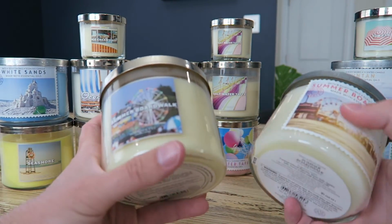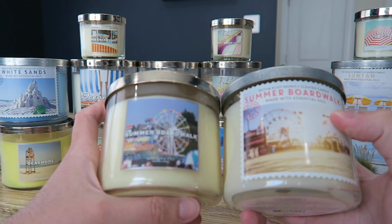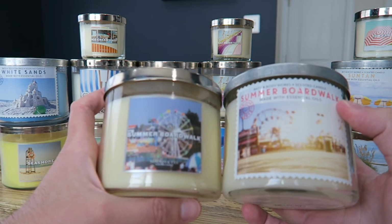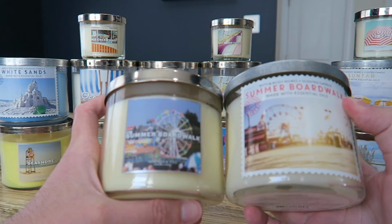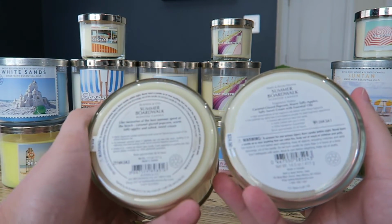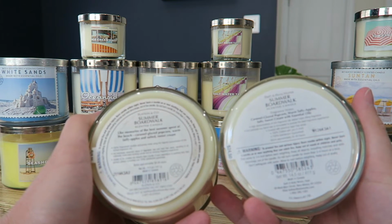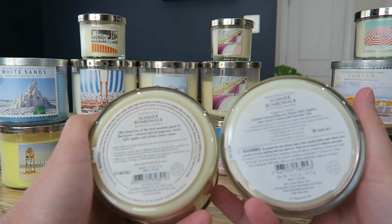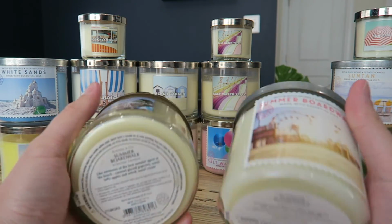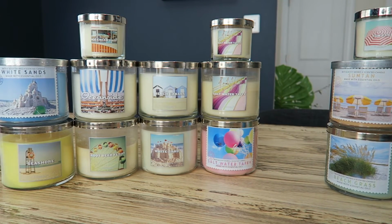But I am curious now, smelling an original 2012 with the 2019 release, similar to White Sand, I'm curious if this Summer Boardwalk is going to smell at all more watered down or thinner than the original. Quickly comparing notes, they really kept this, one of the few times they've kept the same: caramel glazed popcorn, warm taffy apples, and salty sweet cream. So they kept note for note the same fragrances listed there. These are closer, I would say, than White Sands, I think.